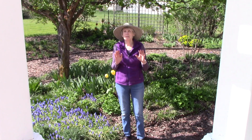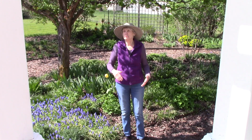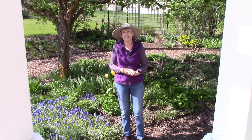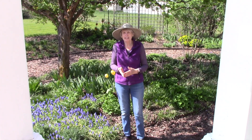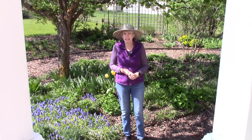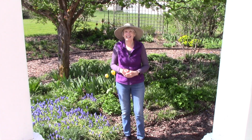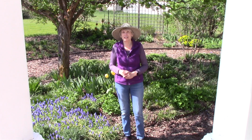You have seen my vegetable garden a gazillion times, but I rarely show you the rest of our garden, and I thought that's what I would do today for a nice change of pace. My husband Bill and I live in Spokane, Washington, which is about 300 miles east of Seattle, and our hardiness zone here ranges from 5B to 6A. So let's walk through the landscape and I'll show you what we've been doing over the years.